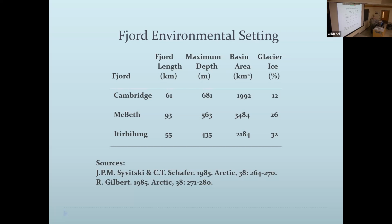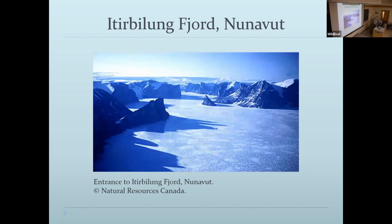And they're influenced by the presence of glaciers in their watersheds. And that's an important part of this discussion. The glaciers that are in the watersheds are a vital source of fresh water and sediment that is discharged into these fjords, and that influences the ecology of these fjords, as I hope to show you through the remainder of this presentation. To give you an example of what these fjords look like, that's Ytterbilyung Fjord on eastern Baffin Island.